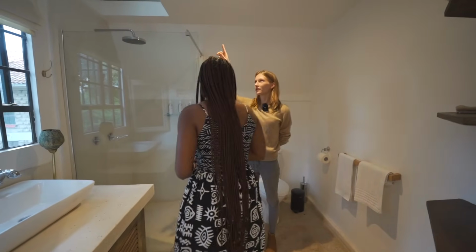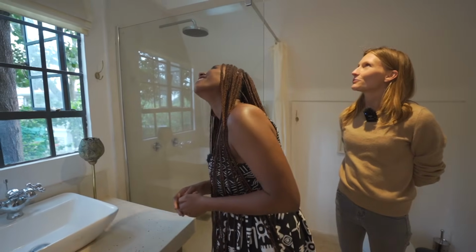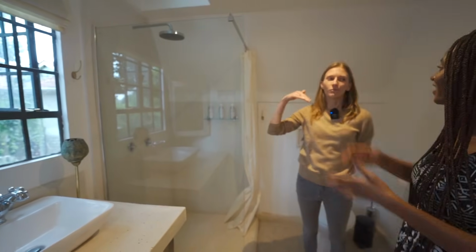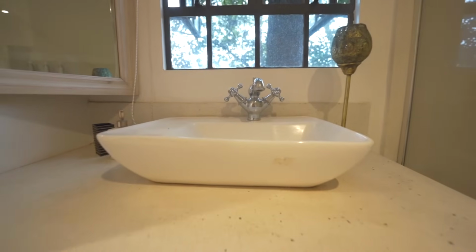So that's the bedroom upstairs. Okay. Oh, that's so cool. Yeah, that was actually my sister's idea to allow a bit more light. More light comes into the space. You'll see when we go upstairs. That's beautiful. Yeah. I love it.